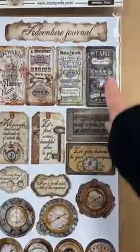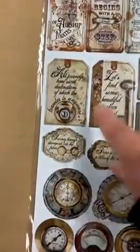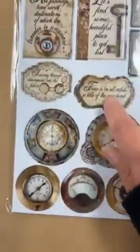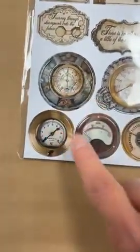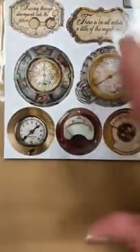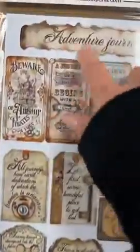Again, these are vintage. They're very vintage kind of labels or signs. Là, on a 2 tags. Là, on a des petits souhaits. Et les different gauges. Okay? Again, very, very cool. I could not resist. And look, Adventure Journal.